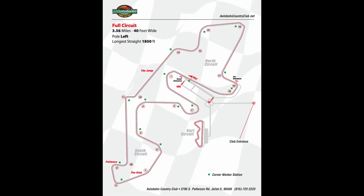A little bit about the track. It's a 3.56 mile track, 40 feet wide of tarmac. The longest straight is about 1,850 feet. If you do the math, that's a little over a third of a mile. And during my time there, I almost made it to 100 miles per hour, but not quite. Made it up to about 95.